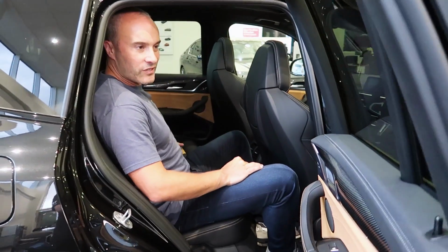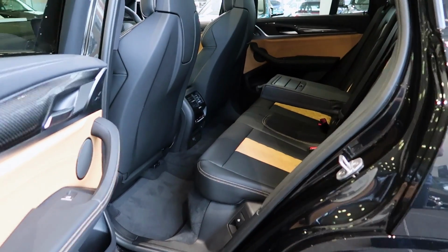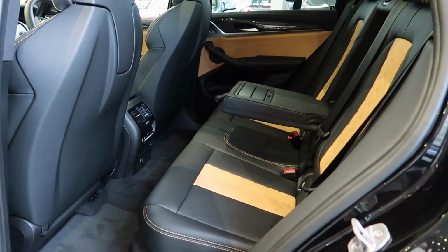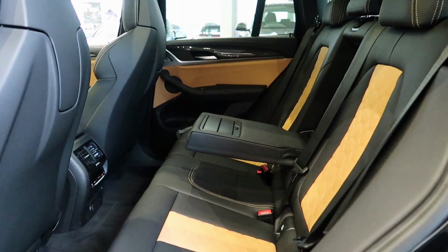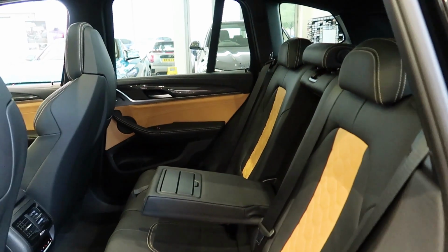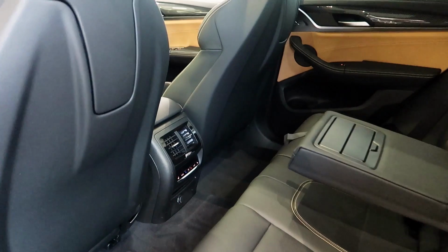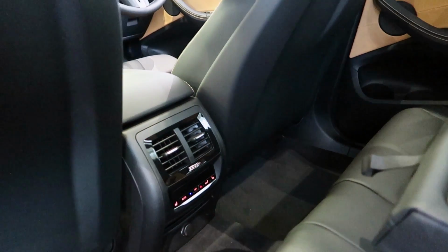We've got a three-bench system, but you're not going to get three adults in here in absolute comfort, though you could get three adults in here. The transmission tunnel is actually quite small, so you could certainly get two adults and a child in the middle, no problem. But it's really lovely back here. In fact, I'll take that camera off you and just show everyone what I'm looking at.